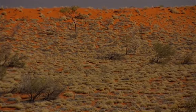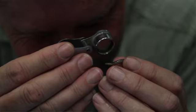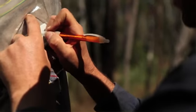We know generally why species are declining, why ecosystems are in trouble, but we don't have all the tools and all the knowledge that we need to rectify that. We don't know what's the most efficient way to do things, what's the most effective way, or in some cases, what do we need to do in the first place.